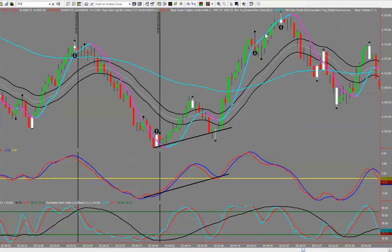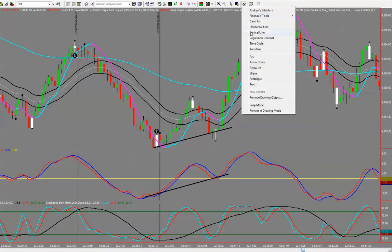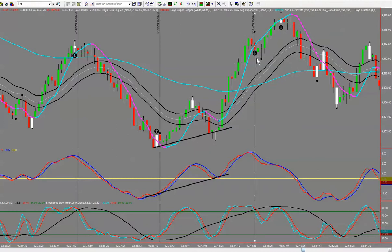Now we continue up. I had to reboot my computer there, so you actually had a super scalper signal here, and the reason you wouldn't have taken that super scalper right there is because we're waiting for our zero lag to roll over. Our zero lag finally rolls over up here, and you would have been in your trade on this candle. Follow the zero lag, traders. It will keep you out of that many losing trades, and away it goes.